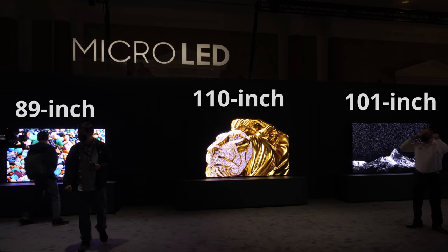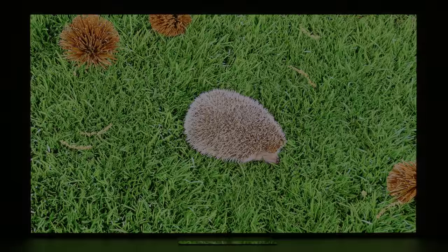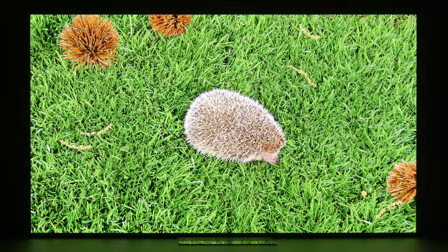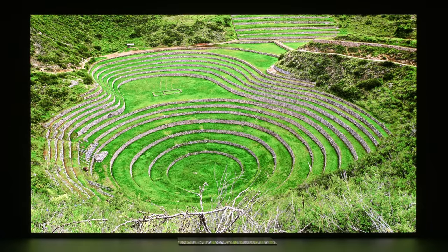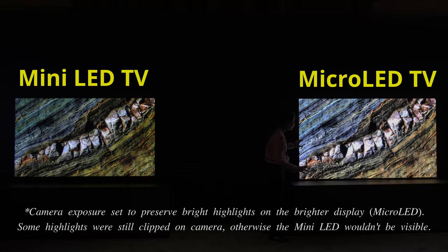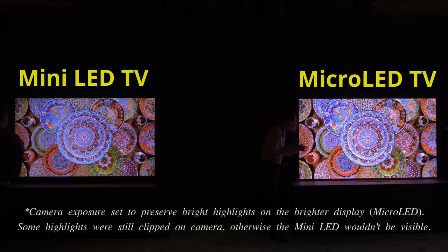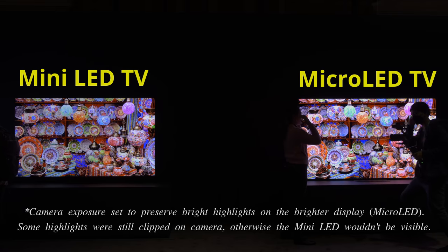And while I couldn't measure it objectively at the event, there's no question in my mind that I was seeing something spectacular. The dynamic range of Samsung's latest micro-LED TVs was just off the charts, and when you combine it with 100% of DCI-P3 color gamut coverage, the Samsung QN90 mini-LED television beside it, which didn't seem to be purposely handicapped to my eyes, actually looked dim and dull beyond belief.